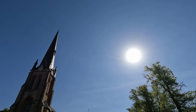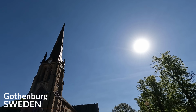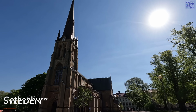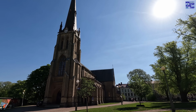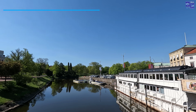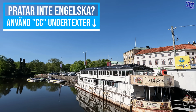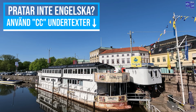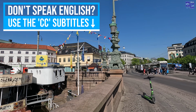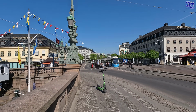Our journey starts in the beautiful western city of Gothenburg. If you've never been here, then I'd highly recommend it. It's one of my favourite places in Northern Europe. There are beautiful buildings, parks, rivers and the largest tram network in Scandinavia, totalling 12 lines and 80 kilometres of track, serving 132 stations.